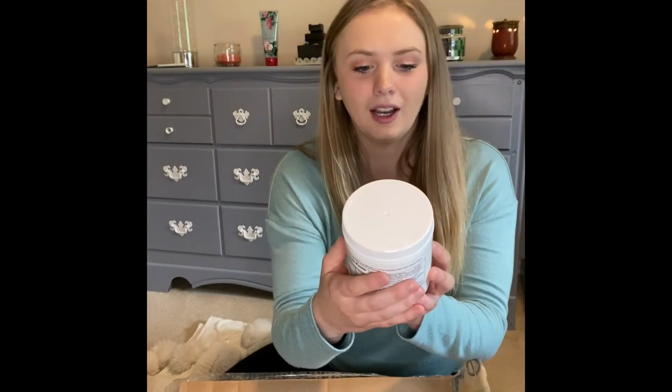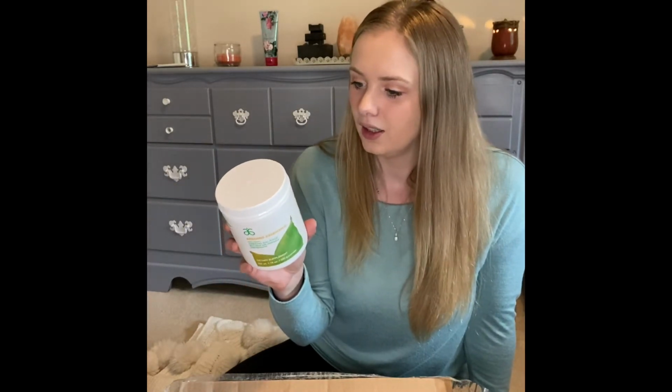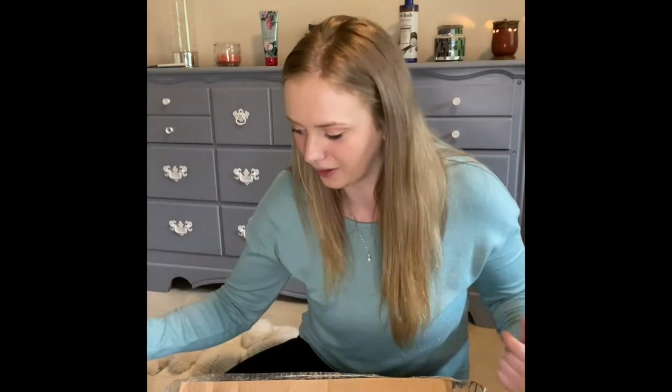Next, Arbonne greens. I already take a greens supplement because I do not eat the way I should be eating on a day-to-day basis, and I know that's not good, but that's why this comes in handy, and that's why I continue to buy greens, because it's just 1 scoop with 8 fluid ounces of water, and honestly, you just gotta chug it down. They don't taste the best, but it does the best for your body. So that's what really matters.